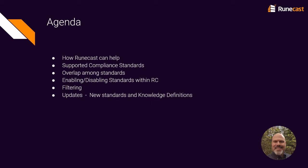But ultimately, the focus tonight is on how Runecast can help our IT businesses in direct relation to security, security compliance, security vulnerabilities, threat detection, and all those types of things. I also want to talk a little bit about the supported compliancy standards that Runecast has built in, and some overlap among those standards. There are many different frameworks and guidelines today, and some of them overlap. Then we'll dig down into Runecast itself and how you can enable or disable the different guidelines and policies within the product. If you don't want to see all of them, hone in specifically on what you would like to see and show the compliance in your environment against.